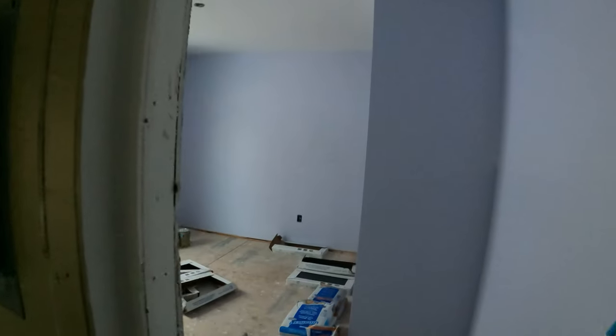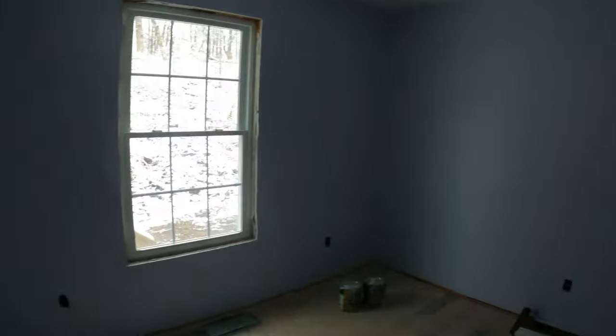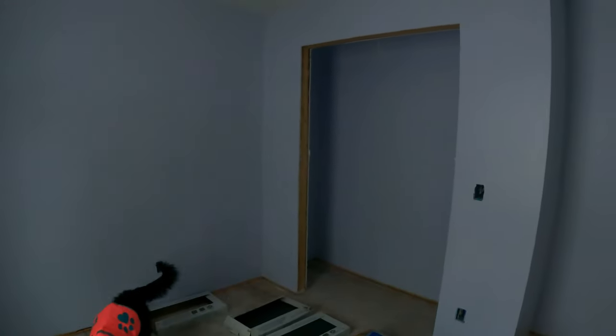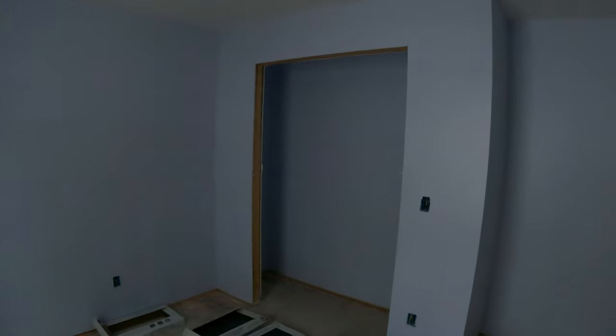One thing I told Teresa was I did not want any boring colors like grays and beige. And you can see this room's not boring. This is kind of a lavender. I know it's a little bit hard to see because of the light. It looks blue, but it's really lavender. So it's a neat color.